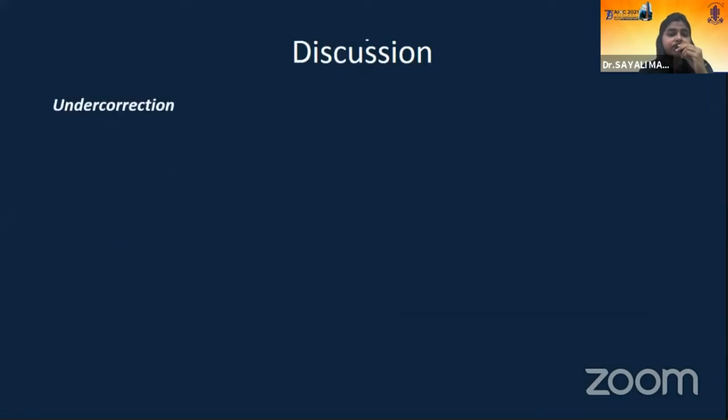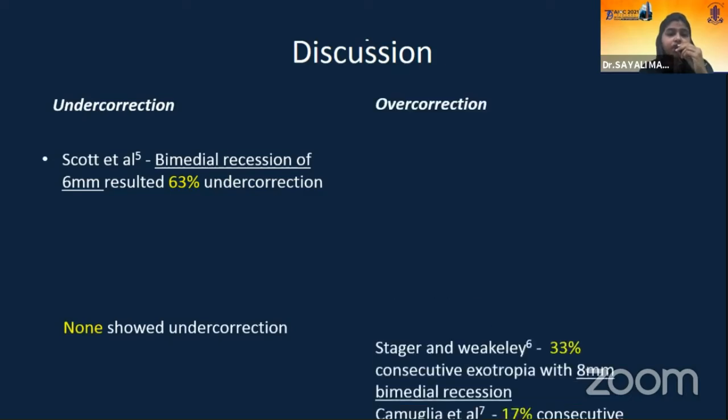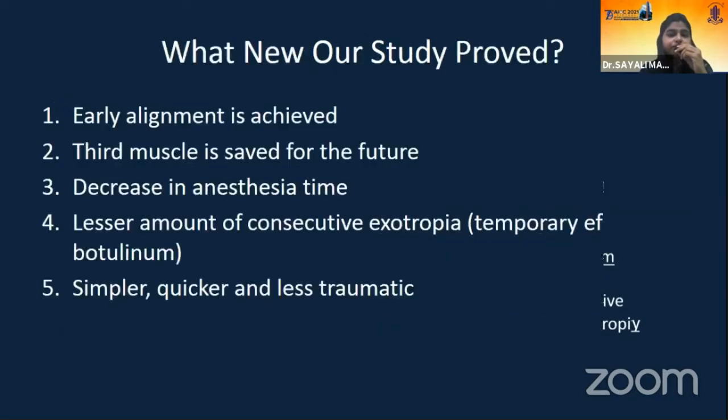So as seen in literature, Scott et al. showed bimedial recession of 6 mm resulted in 63% undercorrection. But in our study, none showed undercorrection. While Steger and Weekly showed 33% consecutive exotropia with large bimedial recession of 8 mm. Camiglia et al. showed 17% consecutive exotropia with a 3-muscle surgery. In our study, 7.14% showed consecutive exotropia.